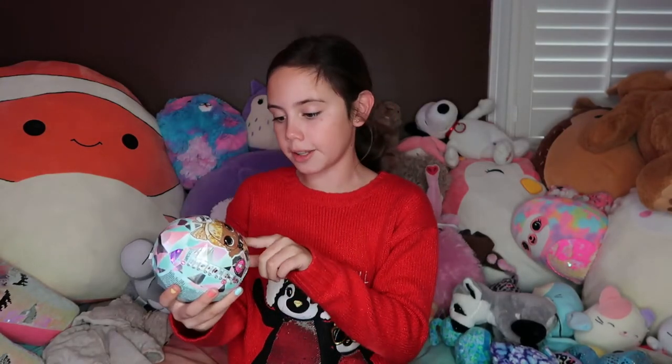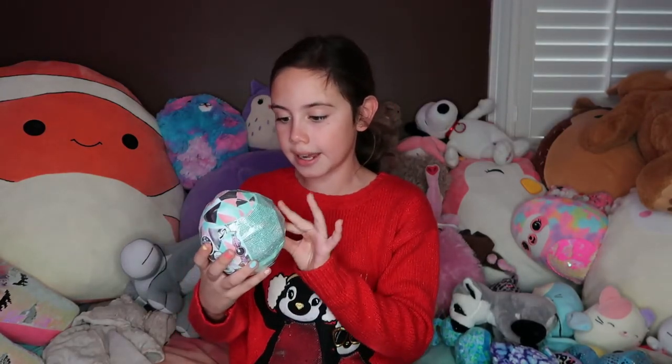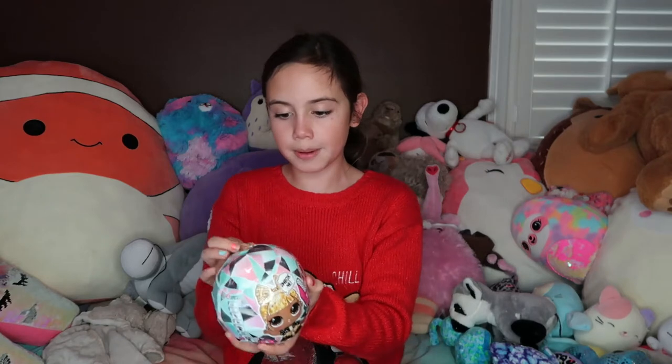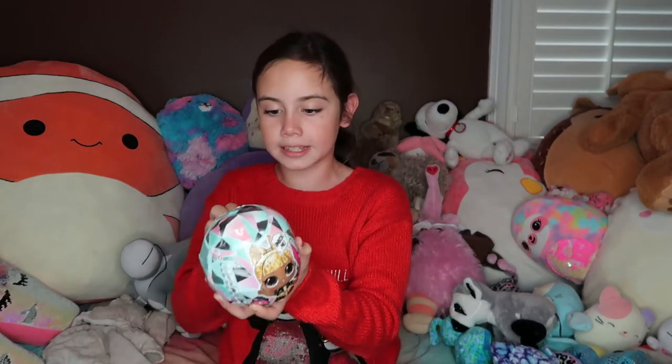All right, so idea number three are these L.O.L. surprise glitter globes. And I don't know if boys are gonna like them, but they have boy versions. So just tell them that they're action figures. Maybe they'll fall for it, I don't know. But all you have to do is unzip them. It's like a glitter globe, so there's 8 things inside. And there's like a globe in here. So let's start opening. Oh, and yeah, inside there's like the little girls.